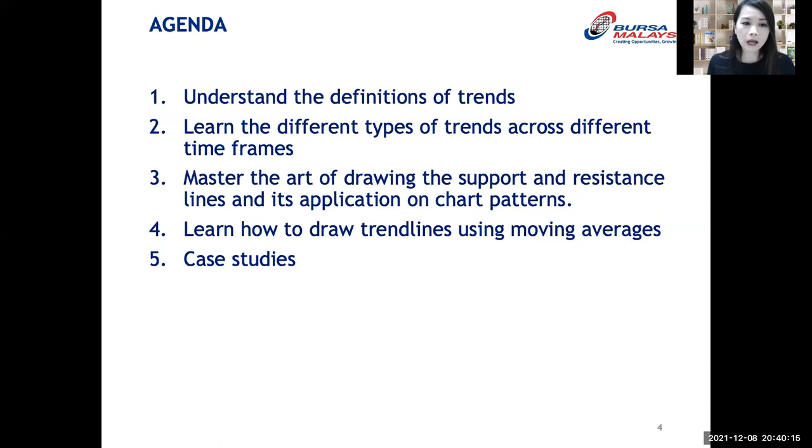Then master the art of drawing the support and resistance lines and the application on chart patterns, and learn how to draw trend lines using the moving average. Okay, some interesting words here, moving average. And some case studies. Along the way as I explain, I will show examples already. The examples are not held until the end, they come along the way.